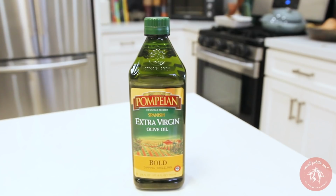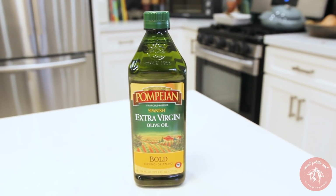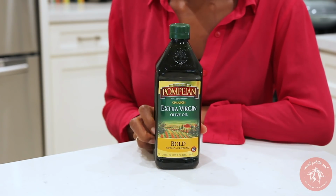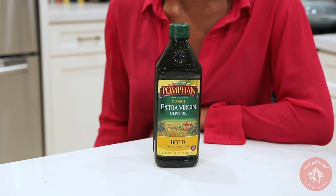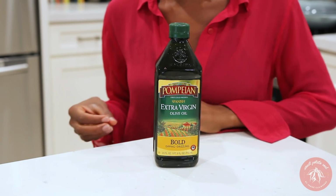My next favorite anti-inflammatory food is extra virgin olive oil. So I cook with some types of extra virgin olive oil, and I use it for my salad dressings. I use it for dipping bread in or drizzling over my soups in the wintertime, which I did today. But it's wonderful, and it's also a great anti-inflammatory food. Drizzling Pompeian's bold extra virgin olive oil over your meal is such an easy way to add more flavor, but also add anti-inflammatory benefits to whatever you're eating.